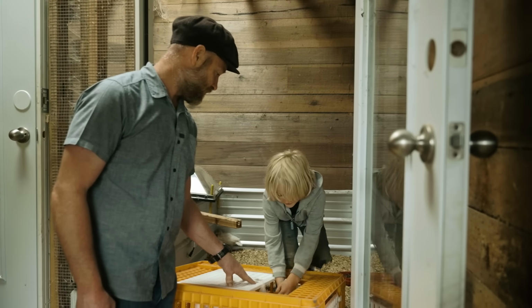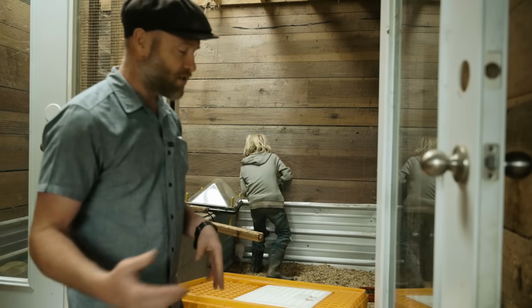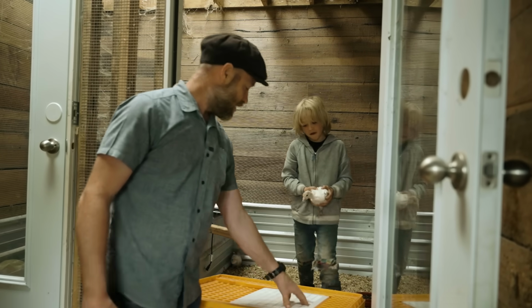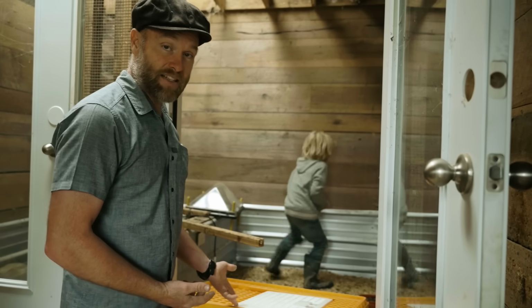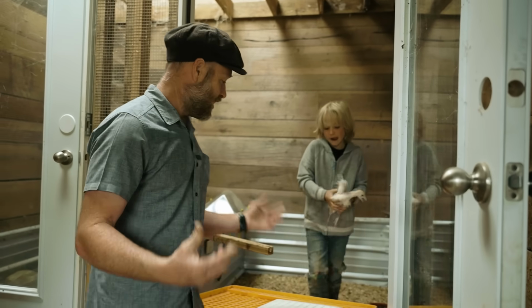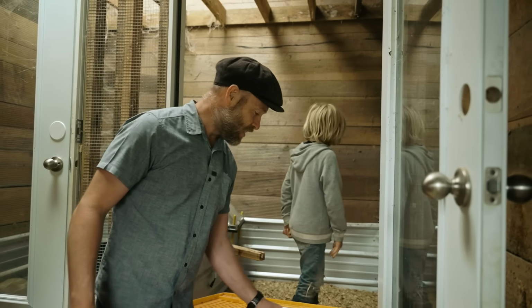I say that because in the industry, they're going to be enclosed, in tight confinements. They're going to have all these shots to stay alive. By the way, we don't get these vaccinated. We've never vaccinated turkeys, geese, chickens, never vaccinated any of it. And we've been just fine.